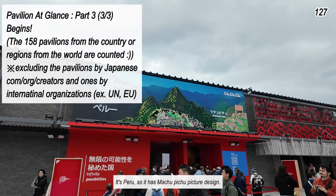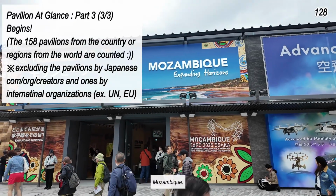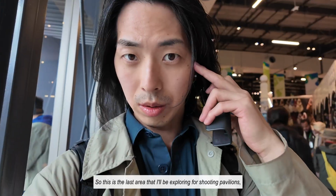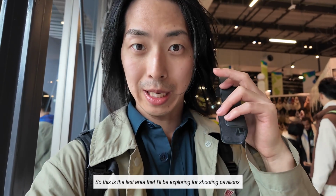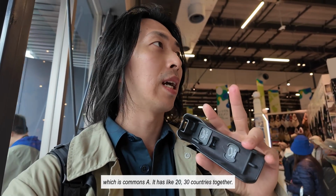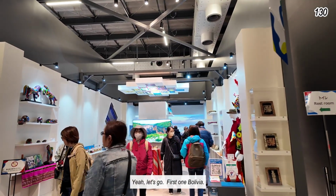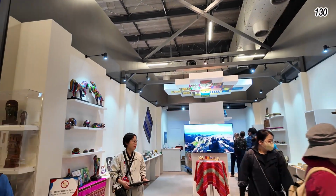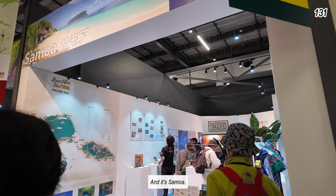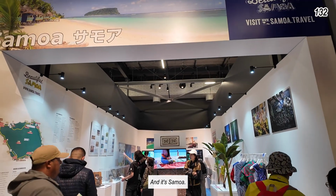It's Peru, so it has a Machu Picchu design. It's Mozambique. It's Jordan. So this is the last area that I'll be exploring for shooting pavilions, which is the Commons area. It has like 20-30 countries together. Okay, let's go. It's the first one, Bolivia. And it's Samoa.